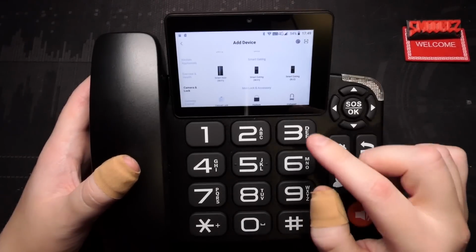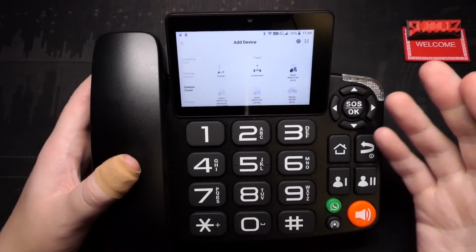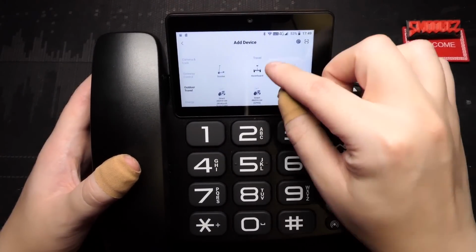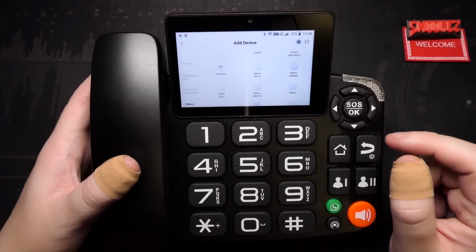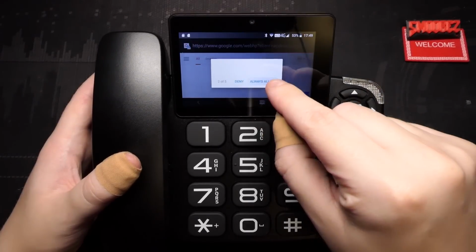It does, yes. I mean, you'd be able to definitely control smart devices through this, but this is just an application to control that. I'm pretty sure you could just put this application on any phone and connect stuff up to it and off you go. It's amazing to see how many smart appliances there are. But yeah, that's Tuya. Browser, got to allow everything.